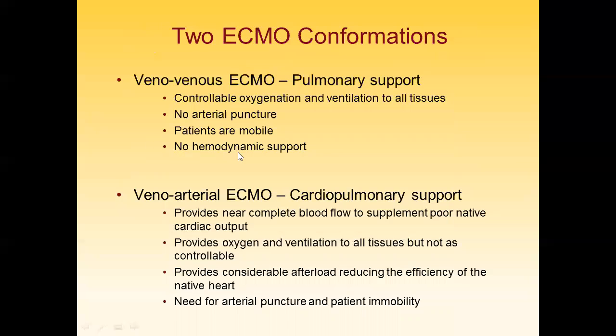But the big drawback that you just need to remember in VV ECMO is there's no hemodynamic support. It's purely for gases. VA ECMO gives you cardiopulmonary support, so there you have hemodynamic support as well. You can, with the right cannulae, provide near complete blood flow support to a person, even with very poor or no cardiac output. It still provides oxygen and ventilation, but it's not quite as controllable because you have some mixing that we'll talk about later with blood coming through the heart if there is native heart function.